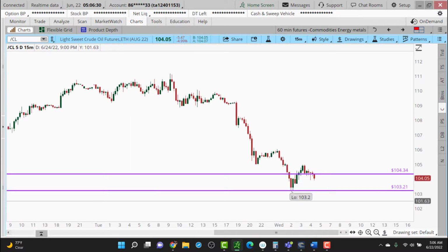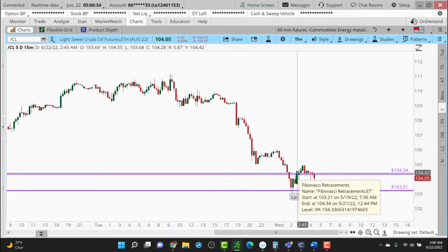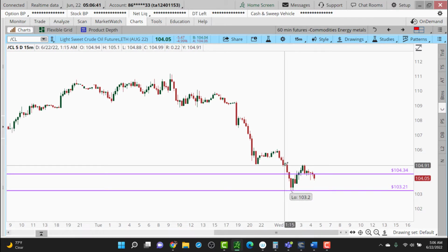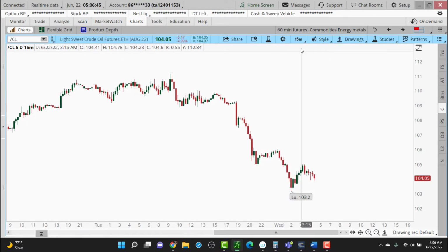And if you wanted to take that long, your entry was this candle right here. Six candles later, 1, 2, 3, 4, 5, 6, we've not gone anywhere, telling you it makes sense to get out of the position as it doesn't look like it's going to go anywhere either. So let me close that up.